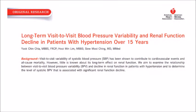I'm currently a postgraduate student in the Primary Care Department at University of Malaysia. It is my great pleasure to share with you my recent work recently published in the Journal of the American Heart Association: Long-term visit-to-visit blood pressure variability and renal function decline in patients with hypertension over 15 years.